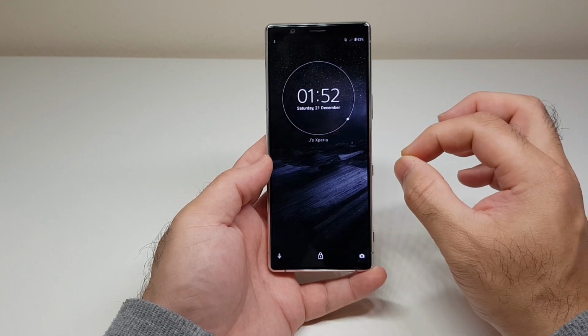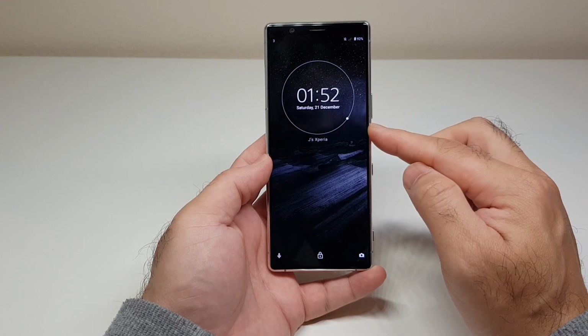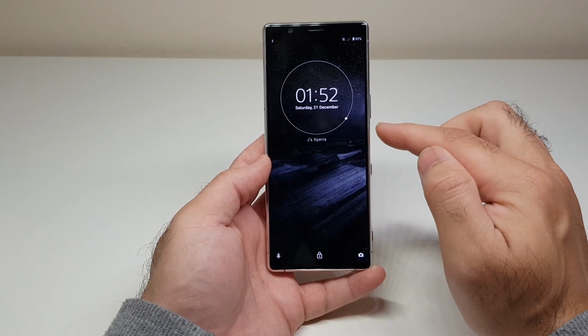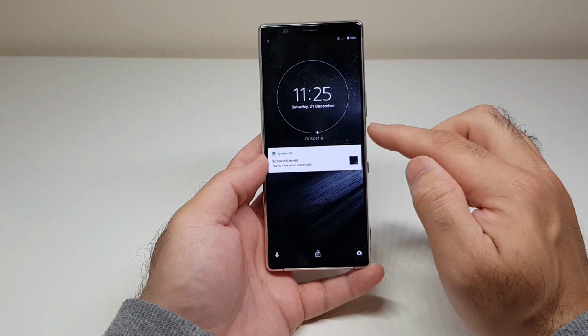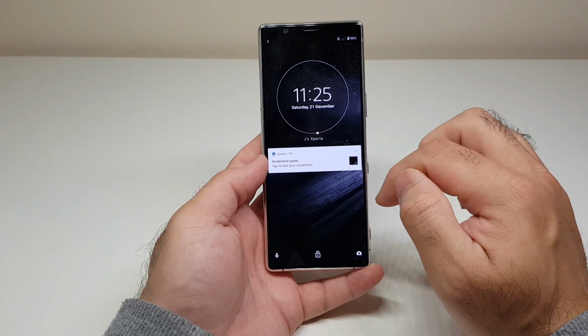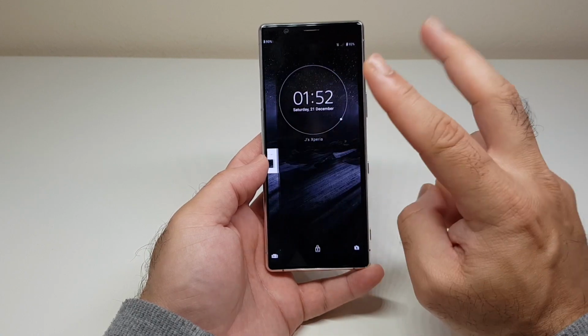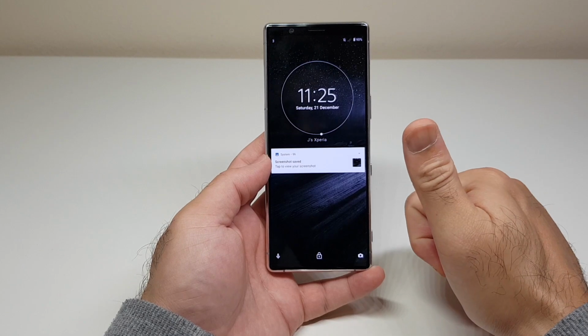So a lot of people out there are interested in standby time. As you can see, the battery was at 92% on 21st of December, Saturday, just before 2 o'clock in the morning. And when I checked it at just before midday, 11:25, you can see it was down to only 90%. So it only lost 2% overnight in almost 10 hours, which was fantastic.